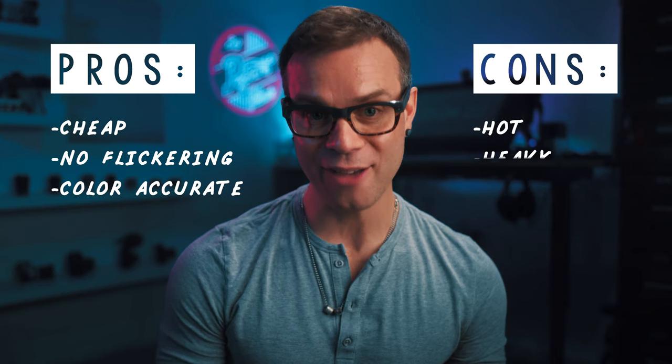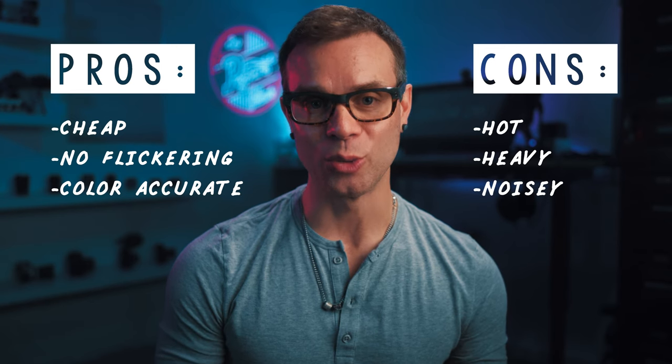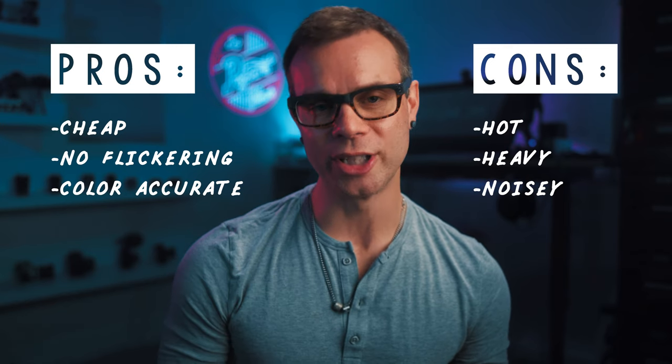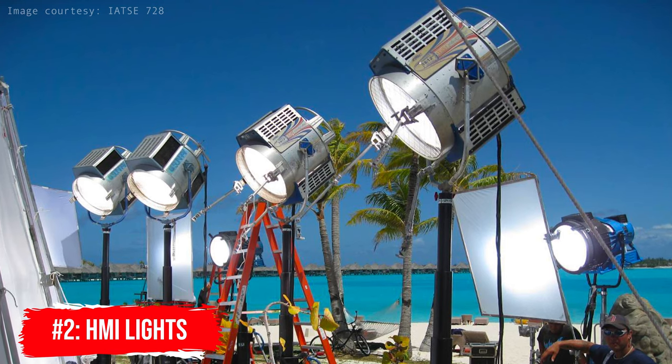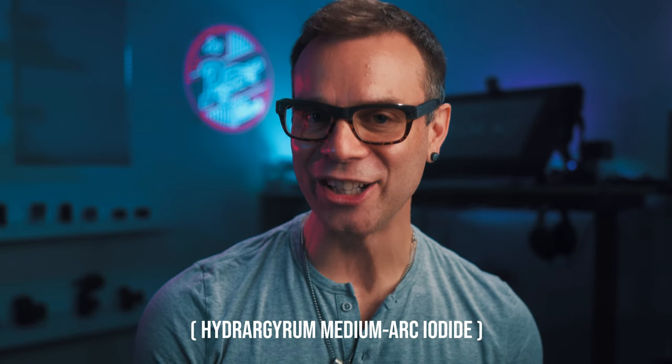The fixtures are heavy, and they require fans to keep them cool, which can also cause issues when recording sound in the same space. But fear not, there are a few more types of lights. HMI. Which stands for hydrargyrum medium arc iodide. I don't know if I'm saying that right.